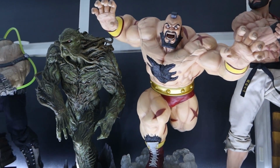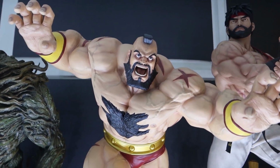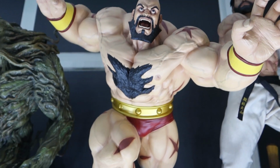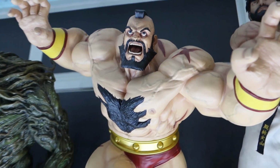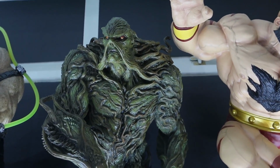And beside them is the Zangief. This is also Pop Culture Shock. Look at that guy. Really amazing. I love this. I really love this. Look at the details in the muscles. Really good stuff. And beside him is the Swamp Thing.